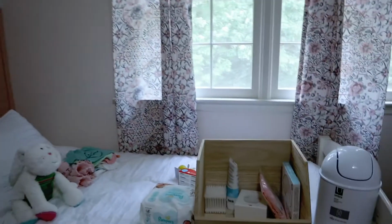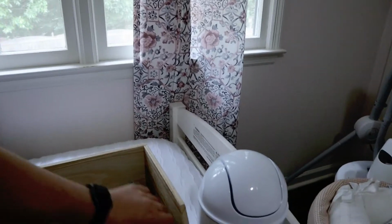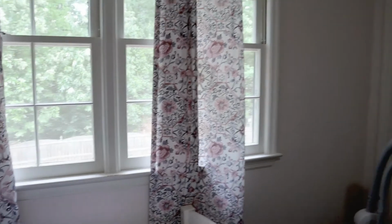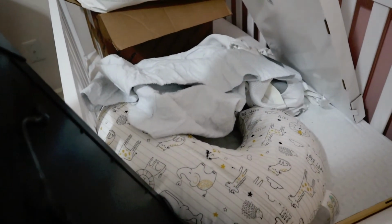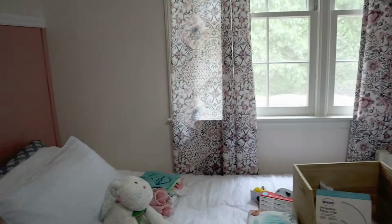So I've gotten a few more things in the mail and things that I ordered. One of those things is a white boppy cover. I have this boppy cover. I actually have two of these and they're really cute, but I think I just want white. So my sister-in-law also gave me her old boppy in here. And I might keep that one and then just use a white cover on the other one for my backup boppy for the different floors.